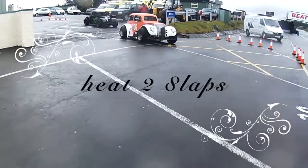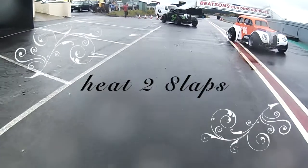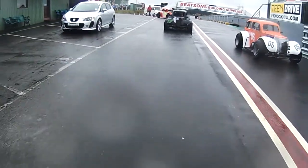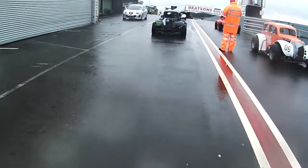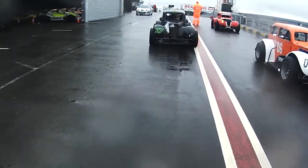So here we are for heat number 2, 8 laps of the Legends around Knockhill Racing Circuit. The Knockhill Motorsports Club reverse direction car meeting, the first ever car meeting to be held in reverse direction at Knockhill under the new Motorsports Club. And we're going to follow the Legends for this race here, as you can see, looking backwards from the number 3 car of Duncan Vincent.